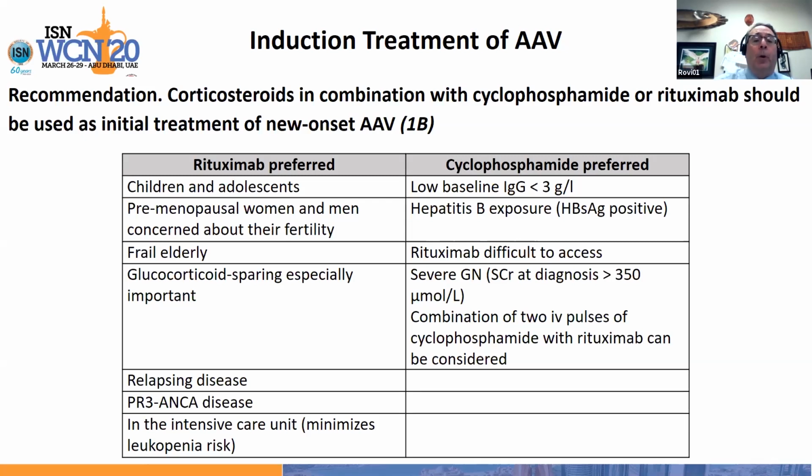Now, choosing between rituximab and cyclophosphamide is not necessarily straightforward. We've created a table to sort of give some preferences. Children and adolescents, rituximab may be preferred. People who are concerned about fertility and don't want to be exposed to cyclophosphamide, this is a good option. Patients who are very elderly, you may not want to treat with cyclophosphamide. Patients in whom glucocorticoid sparing is important. We do know that in a head-to-head comparison, rituximab is preferred for patients with relapsing disease as opposed to de novo disease, and possibly in patients with PR3 ANCA as opposed to MPO ANCA.